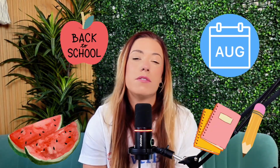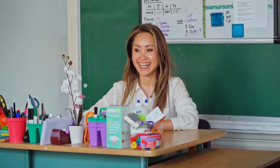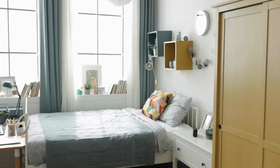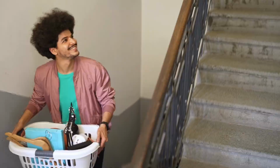All right, let's move on to August, because August is one of those months that just seems to sneak up on us if we're not watching the calendar. But this is the month where parents are buying everything their kids need for back to school. Teachers are setting up classrooms, and college students are moving out for the very first time potentially, whether it's a dorm, an apartment, or even heading off to a new state to get a master's or PhD. So there's a lot of opportunity here, not just for school supplies and teacher shirts, but for sentimental gifts that mark a big life moment.